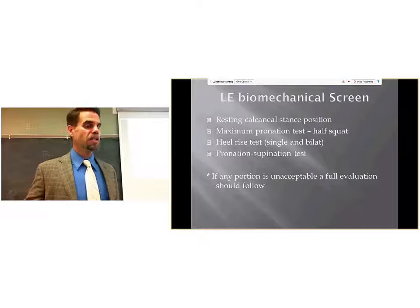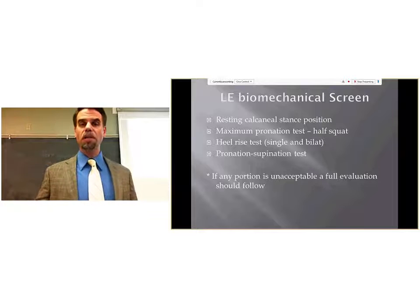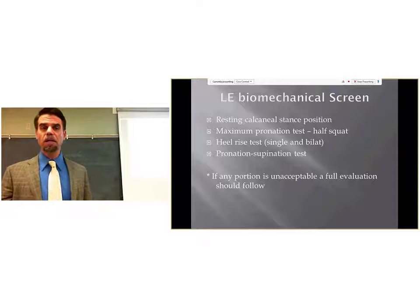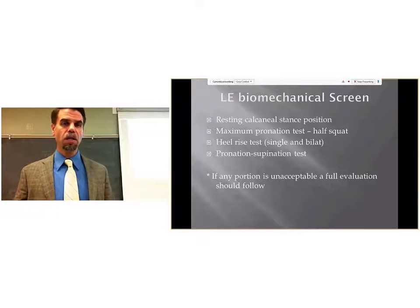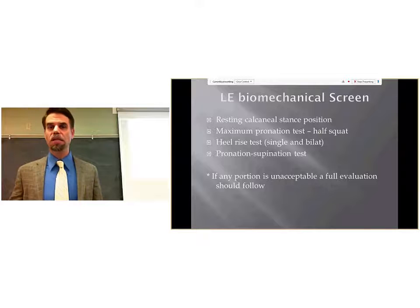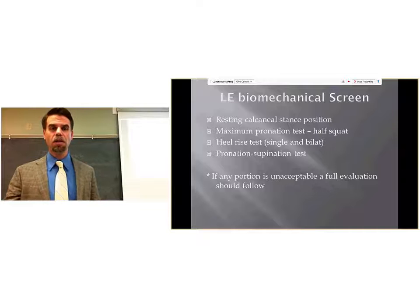Next is the heel rise test, single and bilateral. You can look for atrophy, look for ability to do it. You want to make sure both sides are functioning fairly equally, and you also want to do a single leg heel rise, which will point to possible posterior tib dysfunction. So if somebody comes in with back or hip pain and you find out that they can't do a heel rise on the right side for whatever reason, then that's obviously relevant.